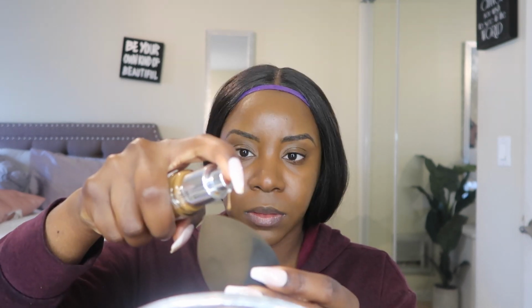But if you do have dry skin or just normal combo skin, this might be perfect. But if you have oily skin like me, you might want to skip out on this or give it a try and see what your skin thinks. So yeah, it is a pretty sheer medium coverage foundation.